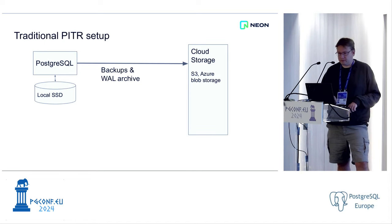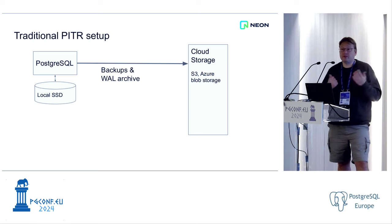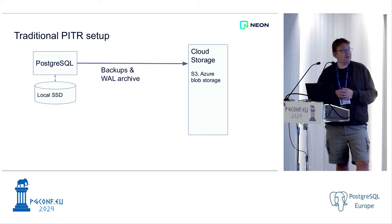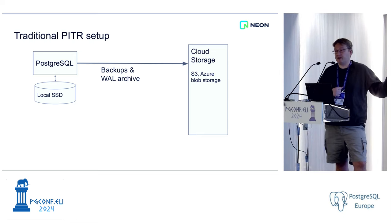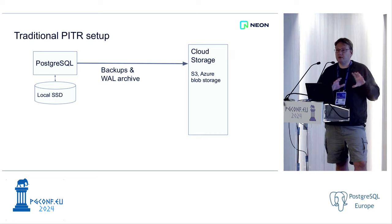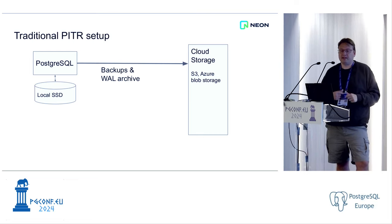But for time travel, it's kind of an introduction. This is what your traditional PostgreSQL, or really any other database, works like. Typically you would have PostgreSQL running on some kind of a machine, or a virtual machine probably these days, and you would have a local hard drive, local SSDs, or maybe you have a SAN or maybe you use EBS volumes or something. But the point is that PostgreSQL manages its own storage. It assumes that it has a local file system and it can do stuff on that.